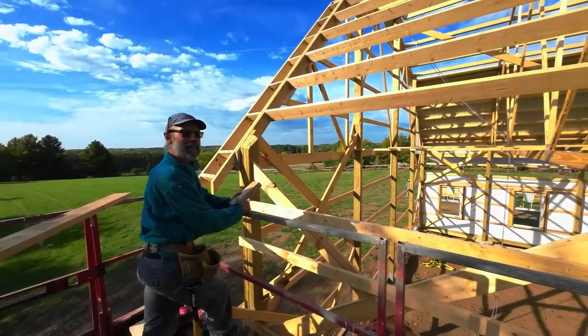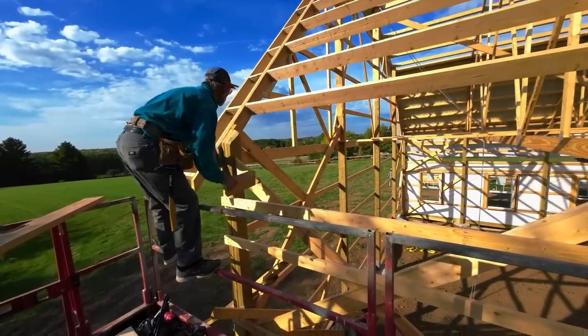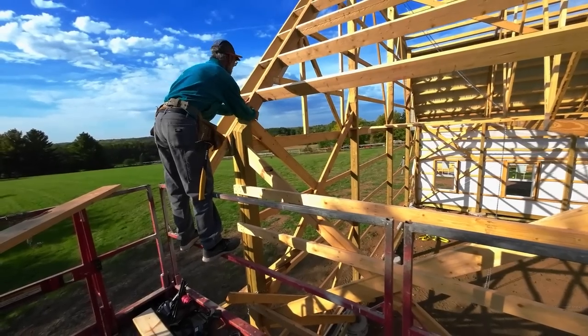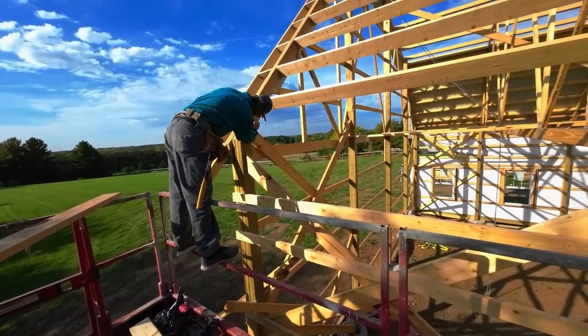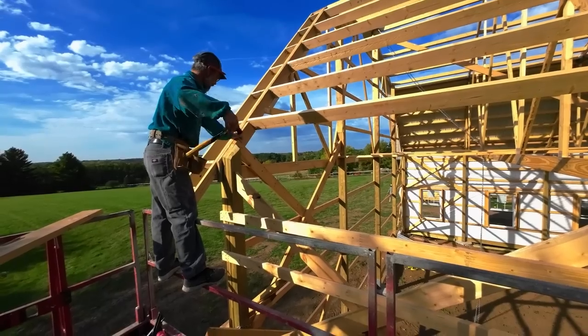Big moment for us. It is. The last of the purlins. What more will we have? Just find more. We're feeling like we're missing purlins. We should put some more in, just, you know, for old time's sake.